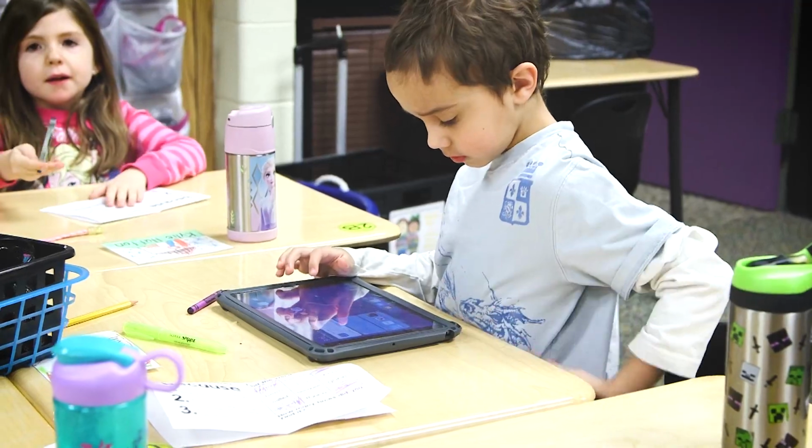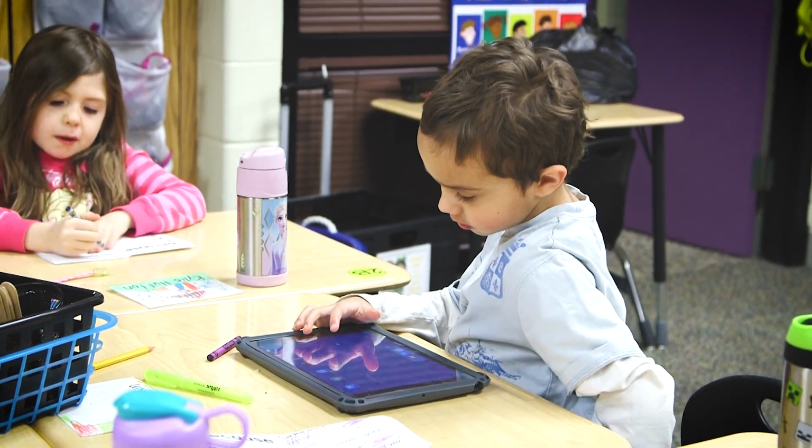You have to record and say, this is my sight word, and that's it. And you have to keep going for each page, and then you click the button and you put it in Seesaw.